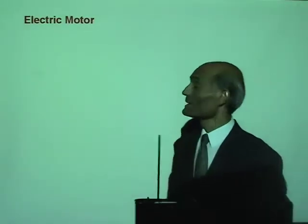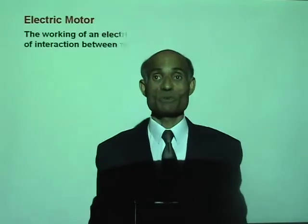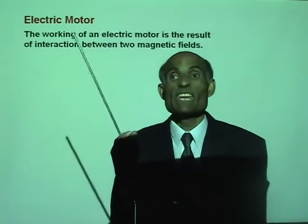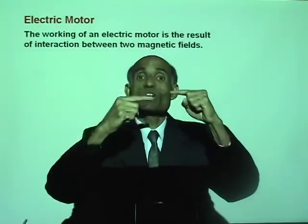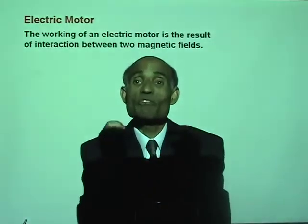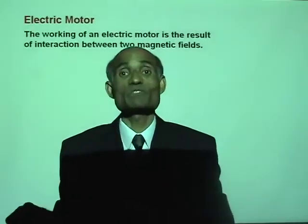Let's now look at the principle of an electric motor. What does a motor do? It takes electrical energy and converts it into rotational energy. Is that right? That's what an electric motor does. Now, the working of an electric motor is the result of interaction between two magnetic fields. If you keep a current-carrying coil inside a magnetic field, two magnetic fields are going to interact, and we will see the result of that interaction.